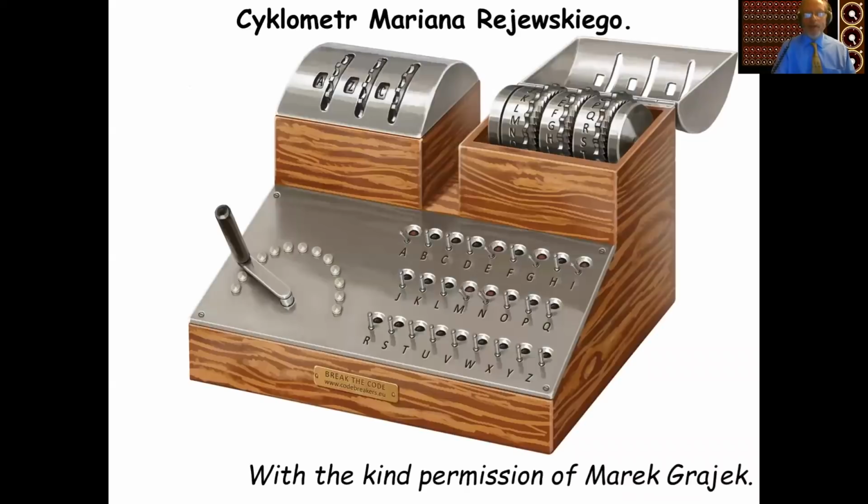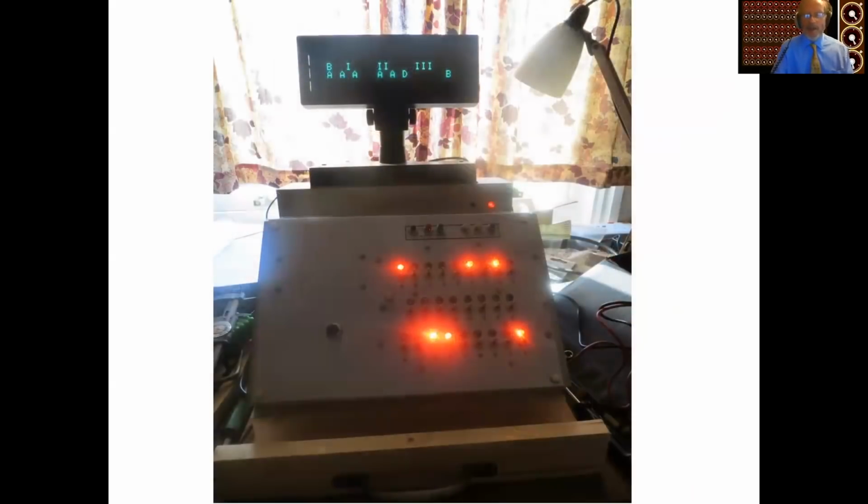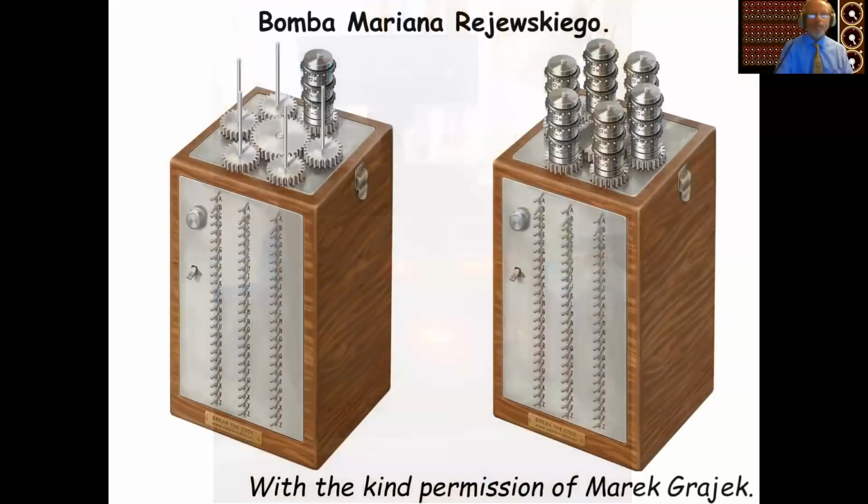Another machine that was created during that era was a device called the cyclometer of Marian Rejewski. And once again, I show this picture with permission of Marek Grajek, a colleague of mine. And as it happens, I have one of those as well, which I've created, but that is also the subject of a whole other lecture. But let's get back to the Bomba, the eponymous device of this talk.